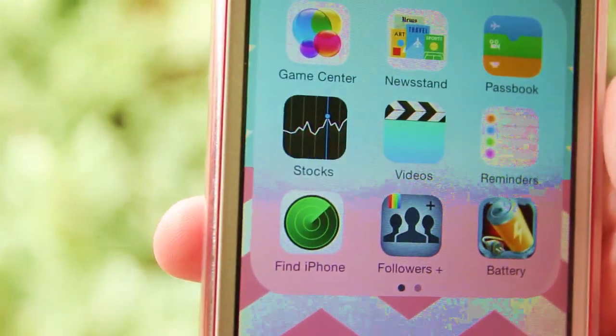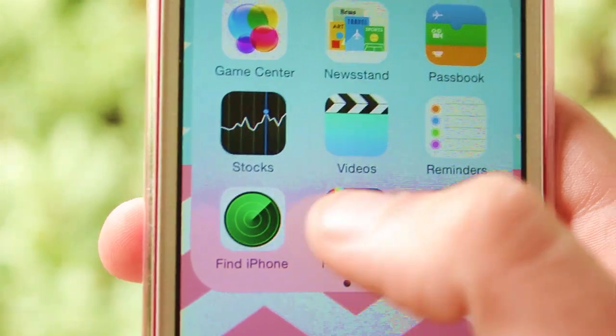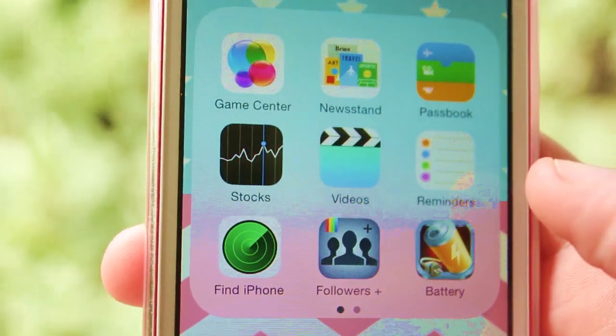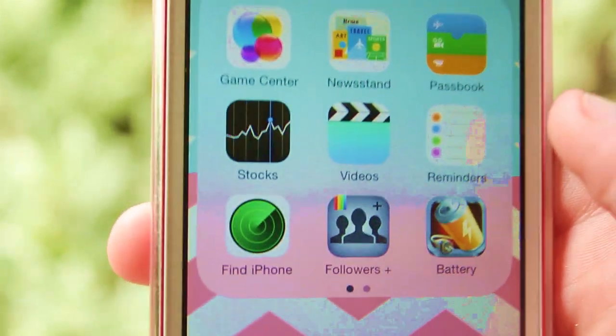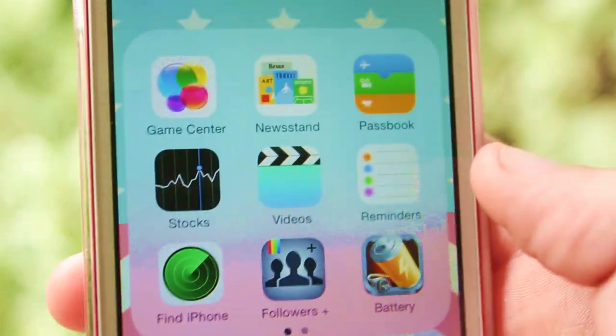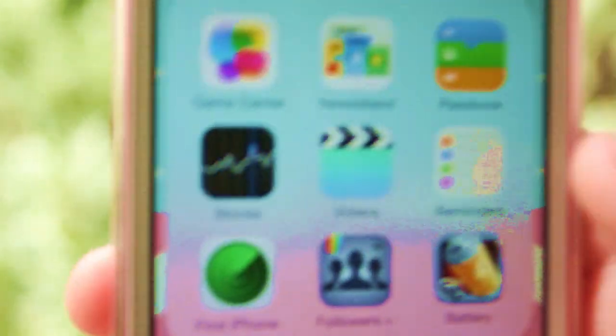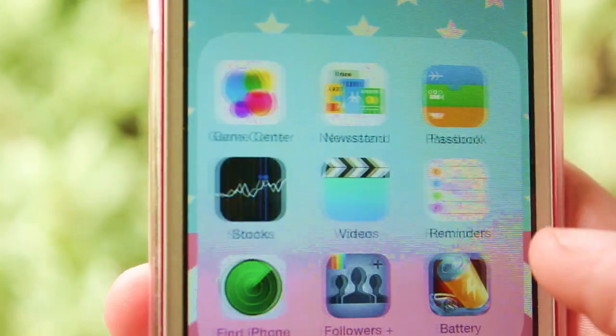That just helps you find your phone. Next, I have the Followers app, and I use this. It's kind of depressing since I'm like a YouTuber. I get a lot of unfollowers a day, but I just like to see if people that I know unfollow me, I guess. I'm sure a lot of people are interested in that, but yeah, I figured out people blocked me on this, so that's kind of cool.